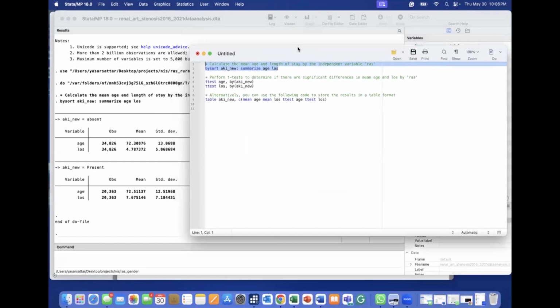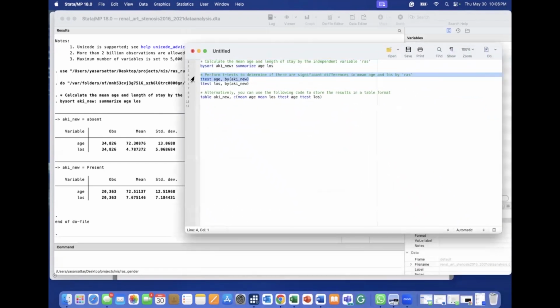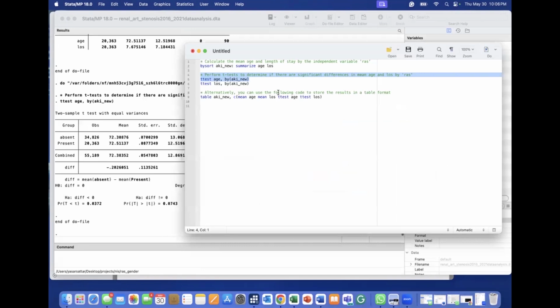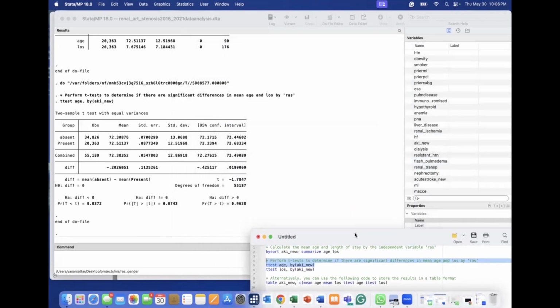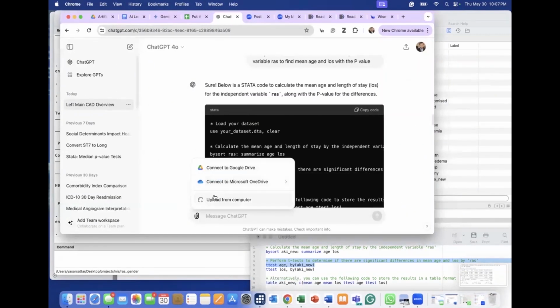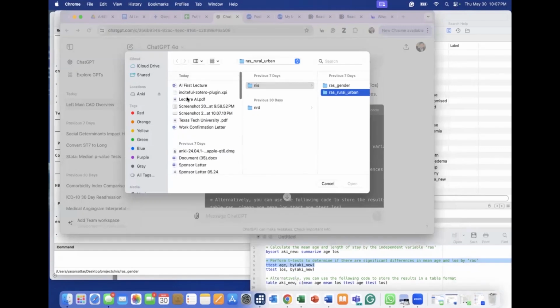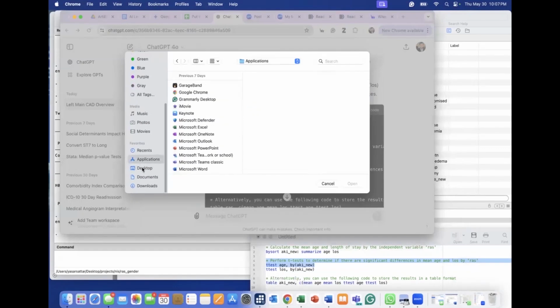So you can see how helpful it is. Obviously this did not give you any p-values, so you can do the t-test, and the t-test will give you the p-value, right? Now let's say you got this whole thing and you don't know how to interpret it, right? What you can do is take a screenshot of this, and plug it back into ChatGPT, and ask ChatGPT again to interpret it, right?